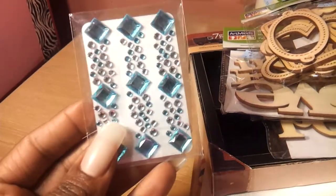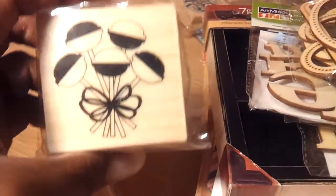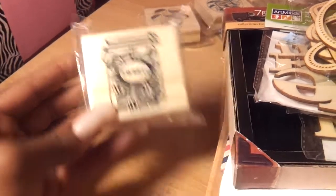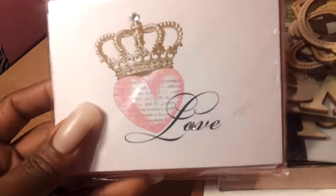And then I think the last things I got were my penny items. I found just one pack of these bling. And then from the Modern Monogram collection, I found this letter. I don't know which way it goes. Z. It's like a Z. These lollipop stamp. I love those sweet stamps. This one here. This one. This Easter puffy stickers. This pack of note cards. There's also a penny.